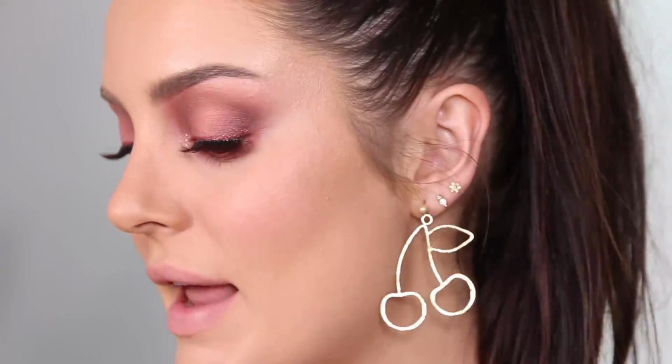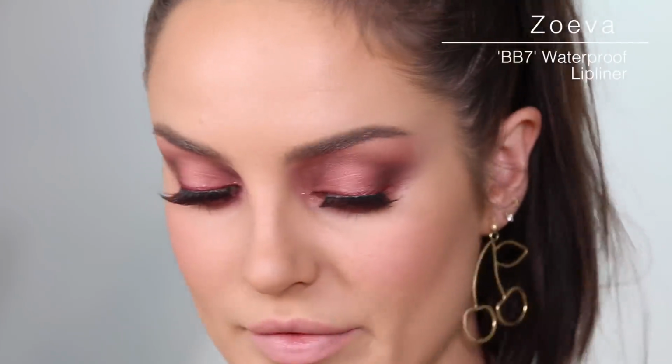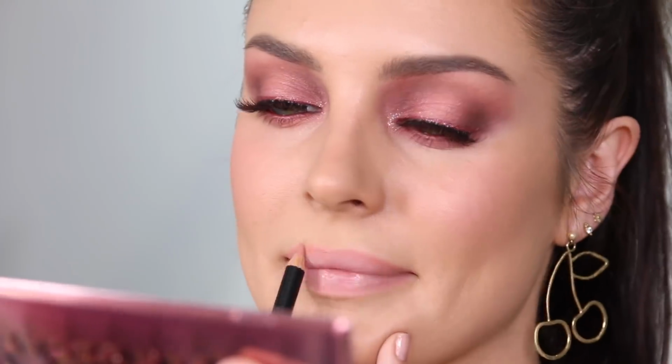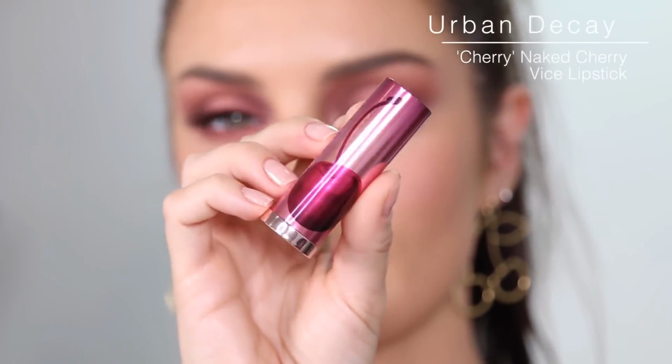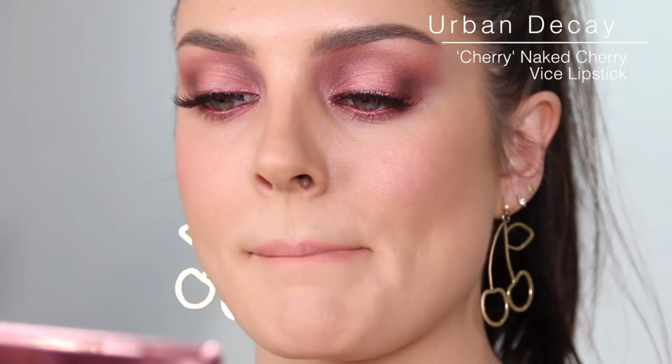Okay, my lips are bare again now, and I just dabbed my Beauty Blender over them. Gonna take this Zoeva waterproof lip liner in BB7, creatively named. And then they released a lipstick called the Cherry Lipstick. I already kind of dug the lid into it by accident, but I'm going to put this on here, the inner part. Then I'm going to do a little lip workout. Do you want to know why I did that? Because I want to look like I've just bitten into a juicy cherry.